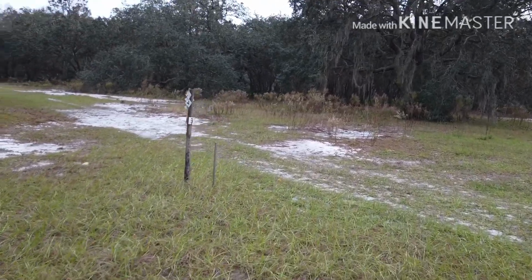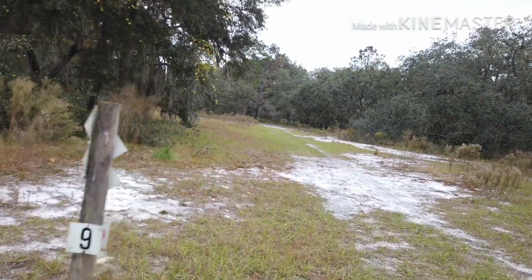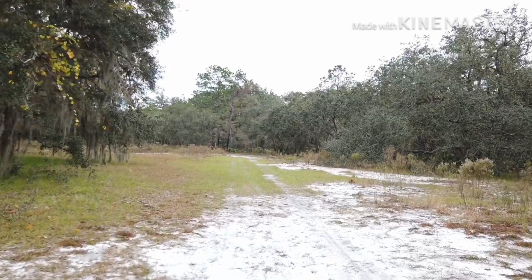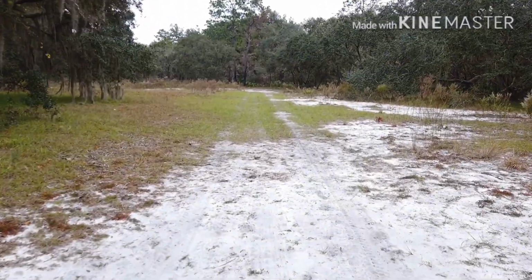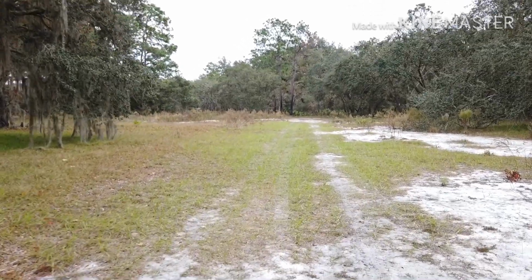Just past the pavilions, come out to marker 9. We're gonna make this left and go down, make a right, and we'll go to what I call this trail's green tunnel.